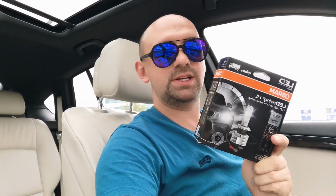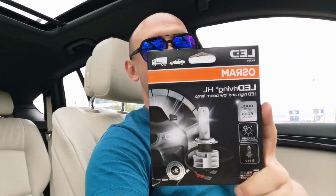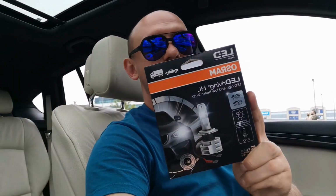I've just popped into Halfords and I've come across these bulbs. They are Osram H7 LED bulbs. The cost is pretty high, it was 130 euro, but it's 6000 Kelvin, so it will give that white color for the headlights. These are halogen headlights, so no xenon fitted on this car. I don't want to retrofit any crazy lights.